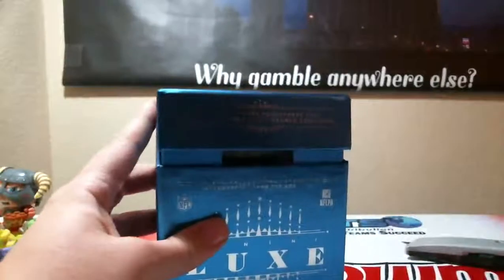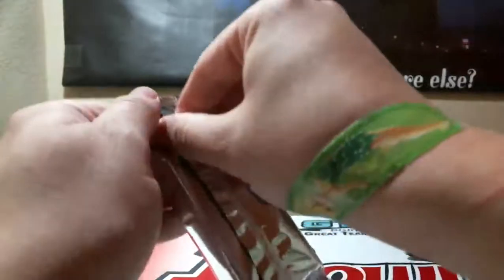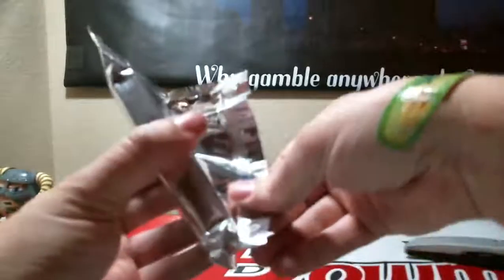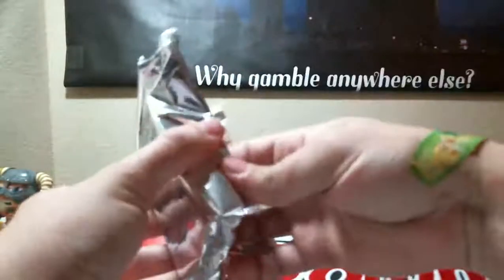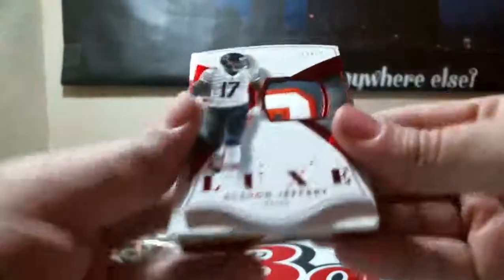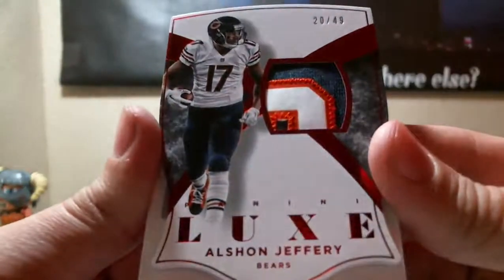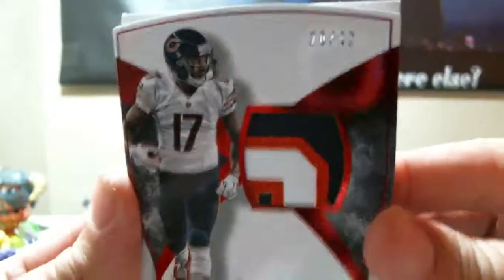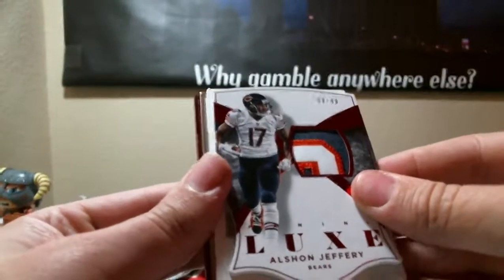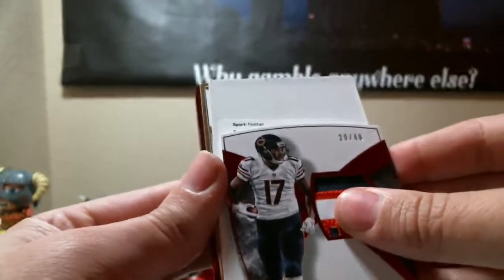Now let's see if we can end it with a banger. I think we got a redemption? We got a redemption. Redemption in the front, if that means anything to anybody. Alshon Jeffrey, that's a sick patch there. 1-2-3 color, 20-49. For Dan Bears, that goes to Dusty Rhodes. And is this redemption? It's going this way, okay.